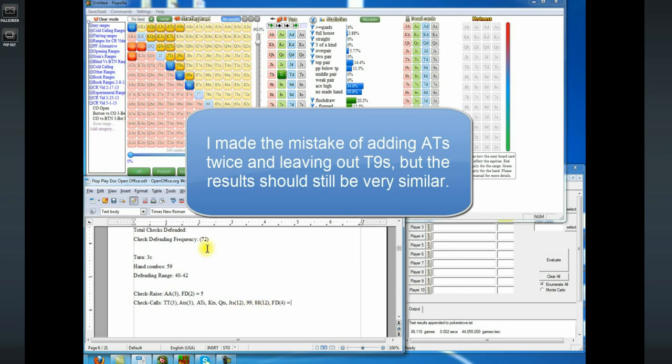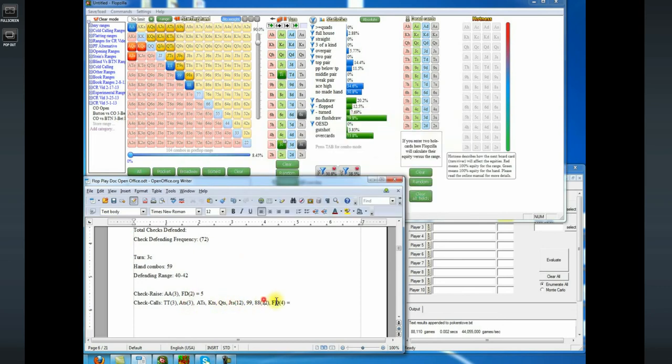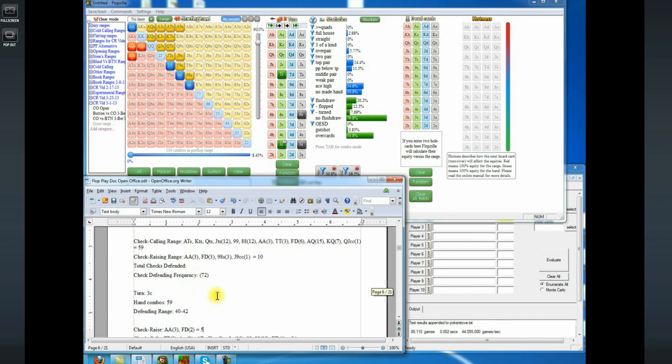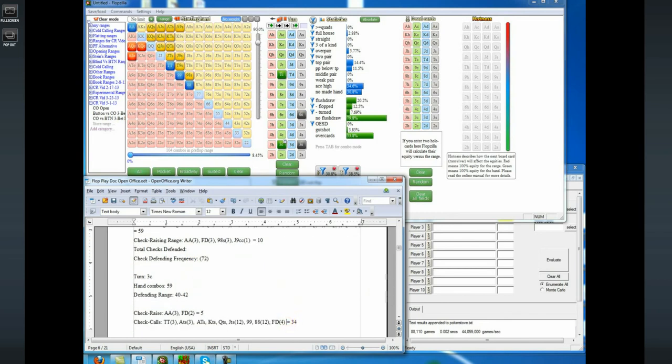So we have 6, 18, 30, 34. So that's 34 plus five. So that's 39. So we're just a little bit short. Okay, and let's just put the queen jack of clubs in since we turned the flush draw with it.